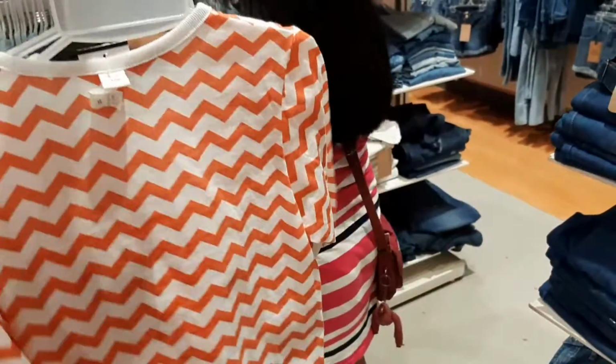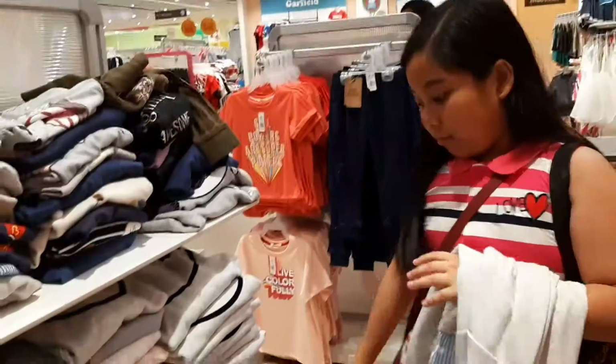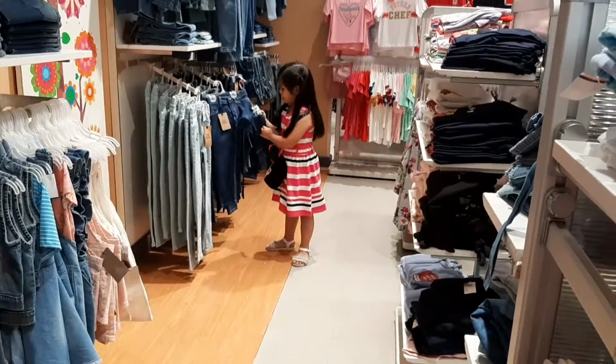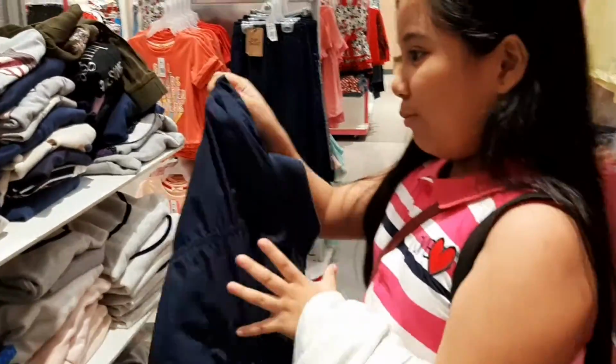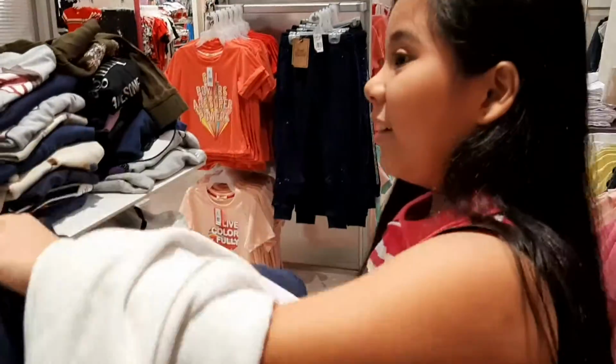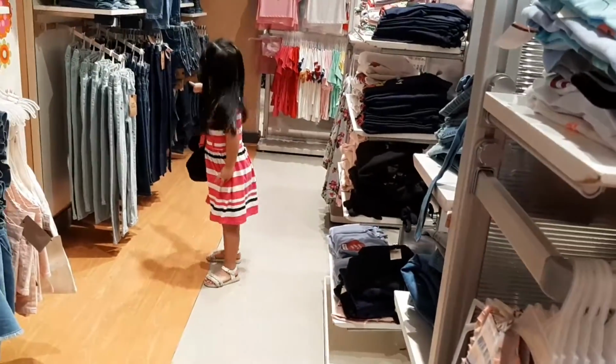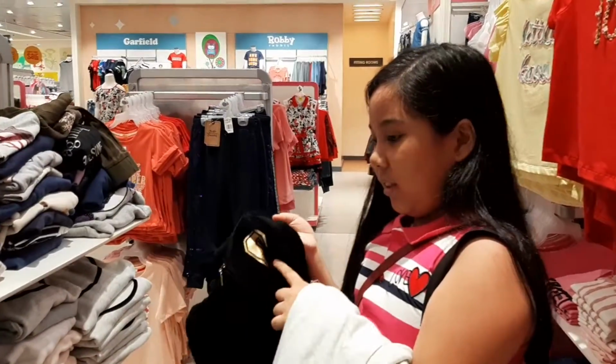Hi, Baby Sean. Yeah, 50% off. It's cute. Unicorn. Okay, 50% off. Teach your kids young to shop on a bargain. Look for sale. Yeah, it is. Long sleeve pa rin.